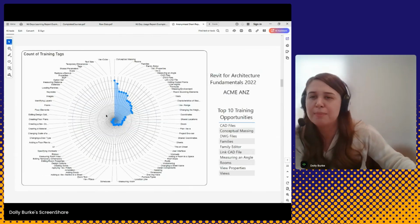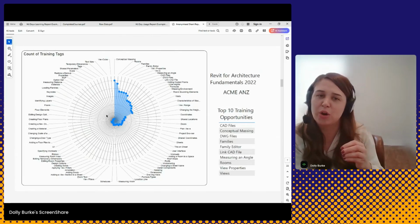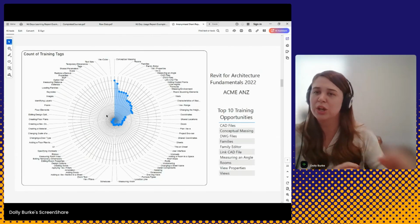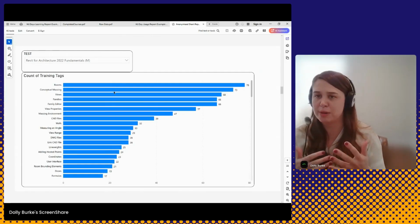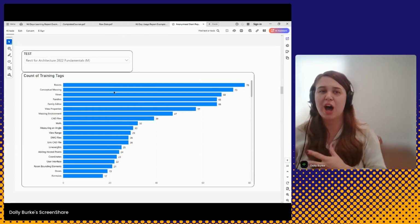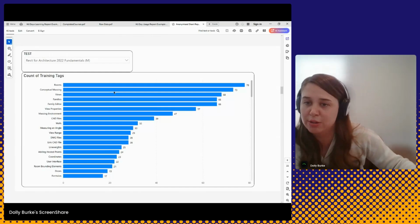So in this one, we're keeping track of the average score, also by the average time taken to complete the assessment. But the reporting is also going to keep track of the top training tag. So every assessment question has a training tag associated. And so that's how the system knows what to assign out to the users. But in the reporting, you can see what training tags are showing up most often. So this gives you an idea, as someone who might be in charge of some training opportunities within your organization, of where you might want to focus some of your energies as far as the skills gaps across your users there.